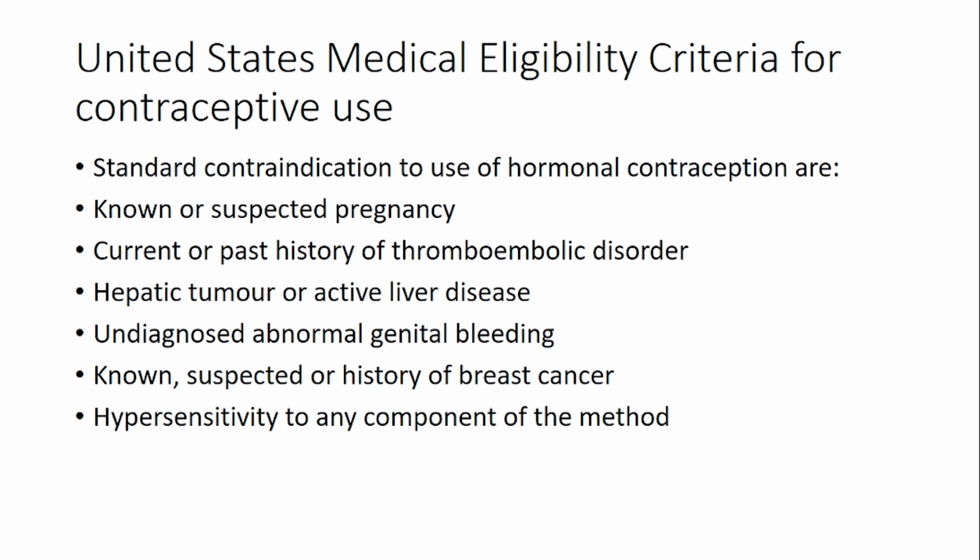Any undiagnosed abnormal genital bleeding is a contraindication because this might be an indication of early abnormality of pregnancy, like ectopic gestation or ongoing miscarriage. It could also be a pointer to a genital tract cancer, like cervical cancer. So this abnormal bleeding should be diagnosed before an implant is put in place. Any known or suspected breast cancer should also not be a candidate for contraceptive use.